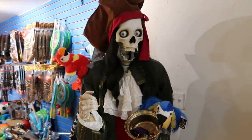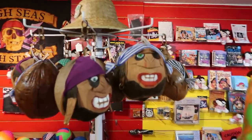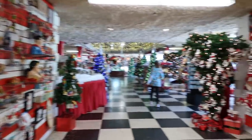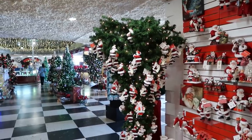Heading into the pirate's den with this super spooky pirate right there, and all sorts of piratey toys. I do love these pirate coconuts. Entering the Christmas section here. See, there's an upside down Christmas tree. Wonder why that idea never caught on.